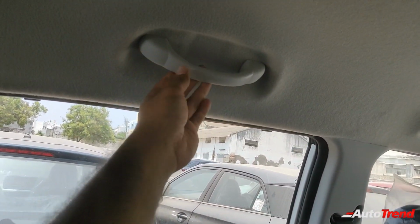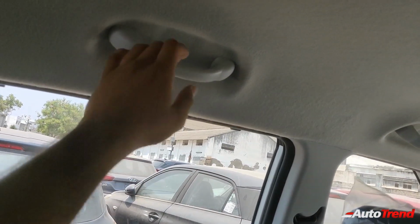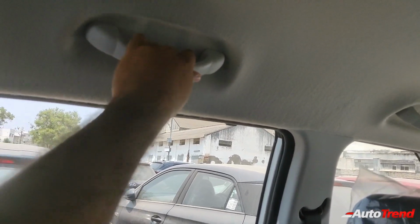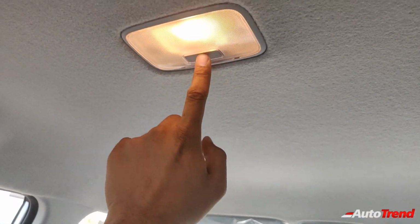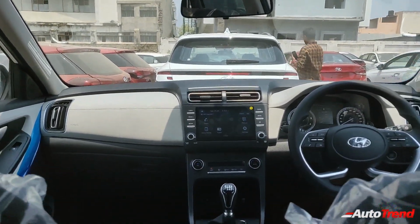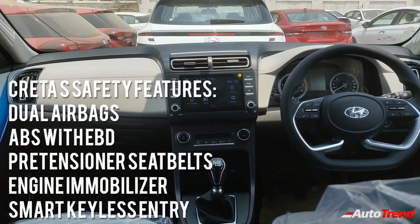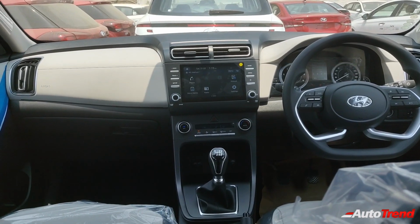However, on the top spec variants, these grab handles were soft, open and retractable, but in this S variant it is just static. It may look kind of cheap, but it works, it's okay. You get an individual light for the rear seats, so that is also covered. So that's all about the features of the rear seat of the S variant of the Hyundai CRETA. Talking about safety features, the Hyundai CRETA provides dual airbags, ABS with EBD along with pre-tensioner seatbelts as standard even from the entry-level E model.